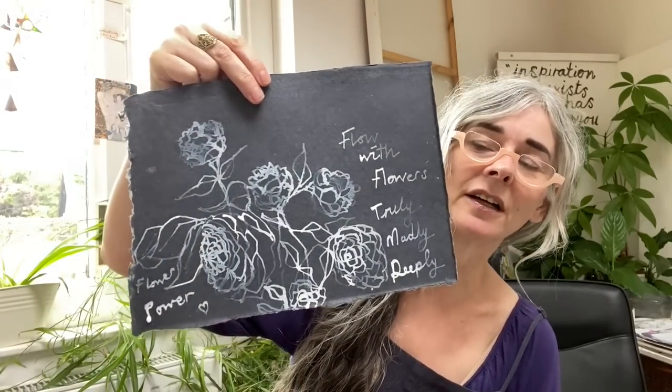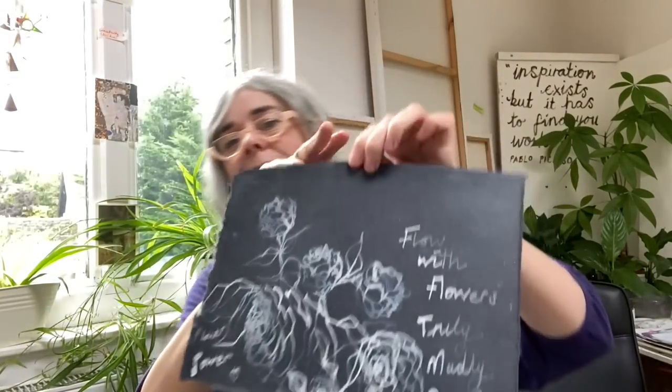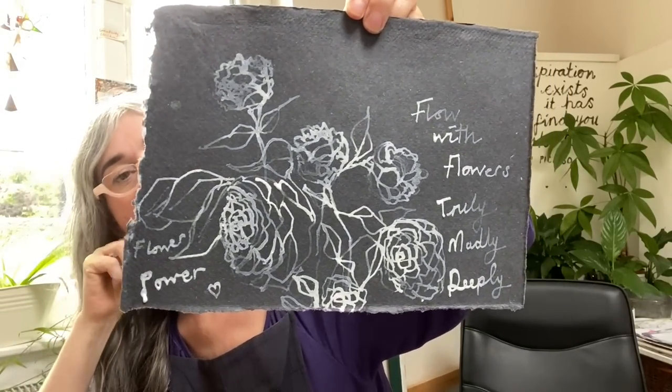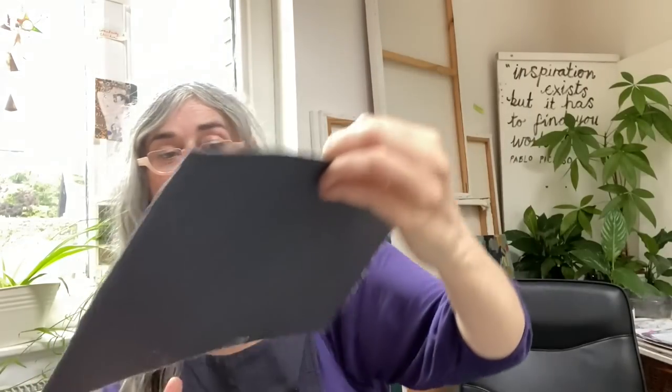So I've just been doing a loose abstracty type floral and having a little play on here. The paper's lovely, love the paper. I think on here now I might just have a little play with the Neocolor IIs as well, because I've got a white. The other thing I want to do is just to wet the Neocolor IIs on my swatch and see what they look like once I wet them.